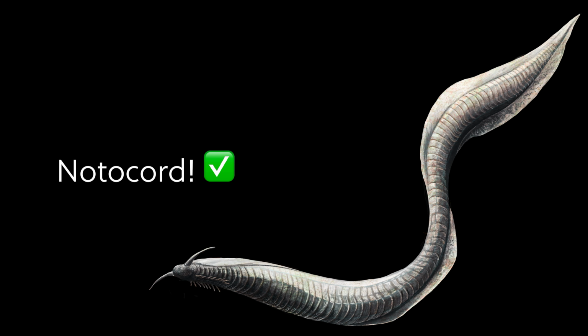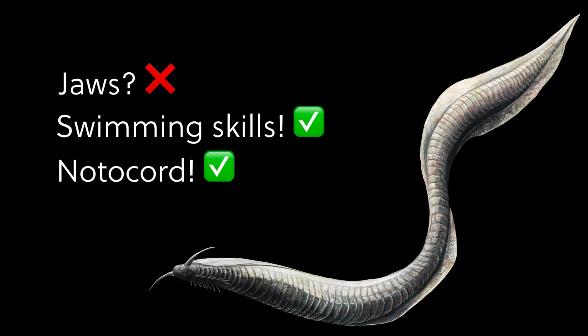Among the creatures found in the Cambrian explosion were some of the first vertebrates, chordates, ancestors of your goldfish and all of us. Notochord, yes. Swimming skills, yes. Jaws, not so much. Yet. Okay, I get that we came from fish, but surely we're not still fish. We run marathons. We wear hats. Fish don't wear hats.